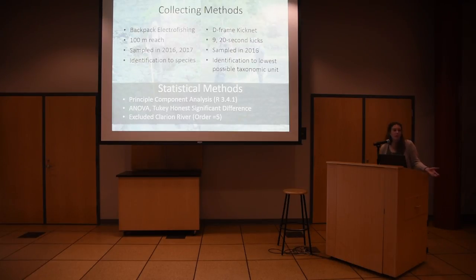sampled over 2 years, and we were able to identify fish to species. And I think we take that for granted sometimes. I only say that because it's not the same for aquatic macroinvertebrates. For aquatic macroinvertebrates, we use a D-frame kick net. We do nine 20-second kicks, and Frost et al. in his 1971 paper said about that much sampling effort provides you with 90% of the benthic community diversity. So we feel like we have a pretty good census of the aquatic macroinvertebrate community.